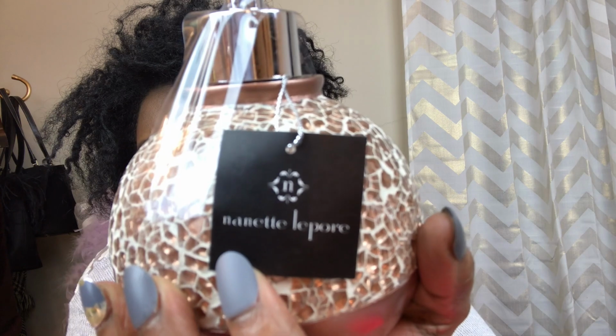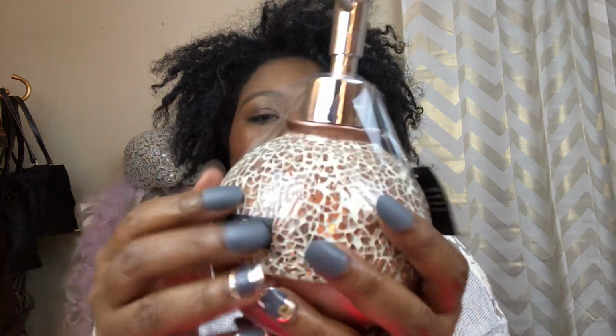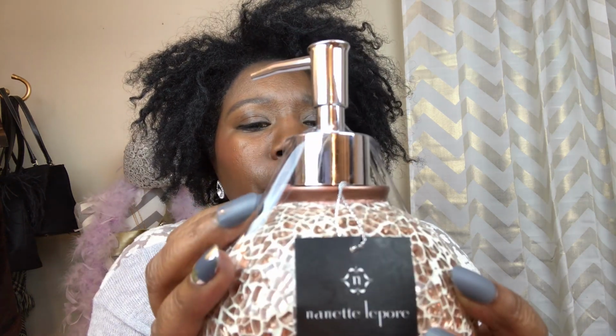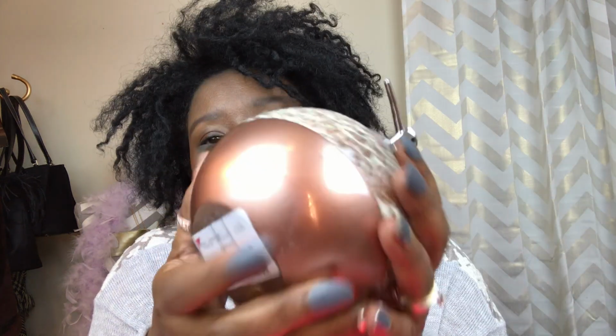It is Nanette Lepore. All right, many of you might have heard of her. I want to say crushed glass. This is what this is. It's beautiful. It's sort of this mirrored glass. It's in a rose gold. The color you see is actually the color that it's kind of coming up. And like I said, it was $6.99.